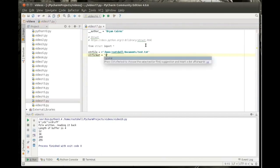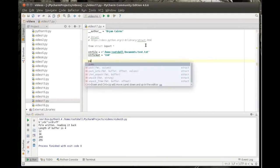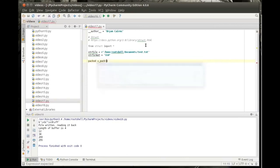So, with a structure, we need a format. What does that mean? It means you need to understand what you're putting into that structure. You don't just willy-nilly start throwing bits in there. I mean, crazy things will happen, right? So with a structure, you have two concepts, packed and unpacked. Pack is when you're packing it down to store it into a file, or like into a box. Think of it that way. You're going to package it. And unpack, you guessed it, you're pulling it back out of that file and you're going to do something with it. So I'm going to say packed equals pack, and this is from the struct package. Now, first thing you need is the format.